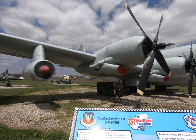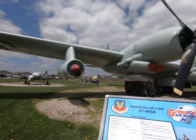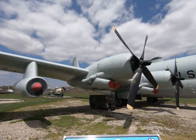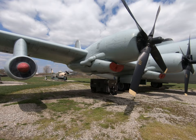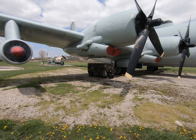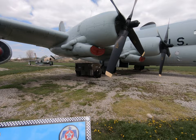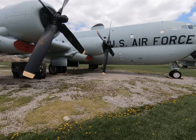F-84F. That back there, underneath the wing, it's called an MD3. That's a portable generator. That's what gives power to the aircraft when it's parked. Used to have to stand fire guard on that in my early years.